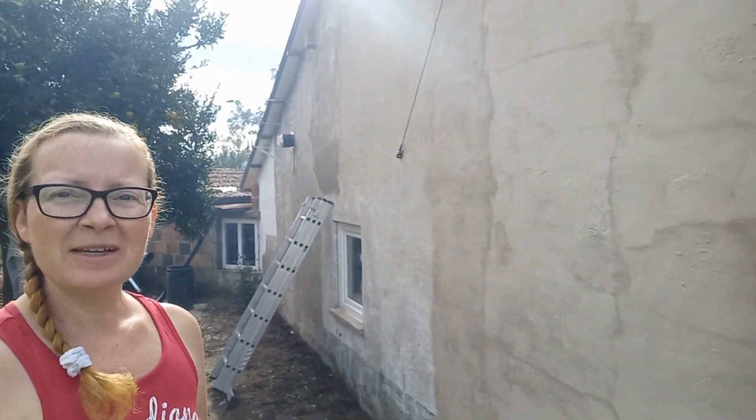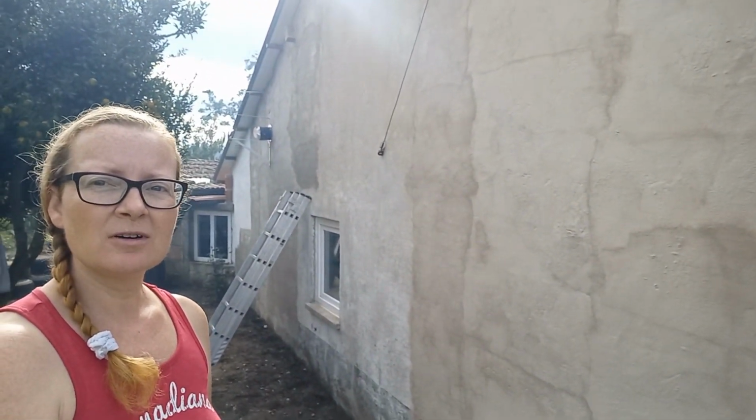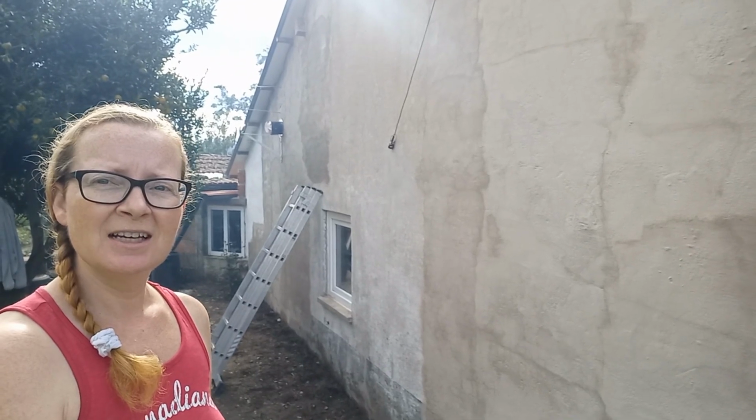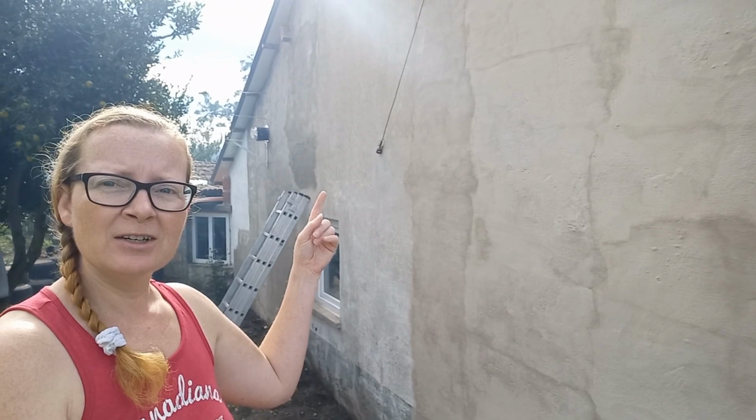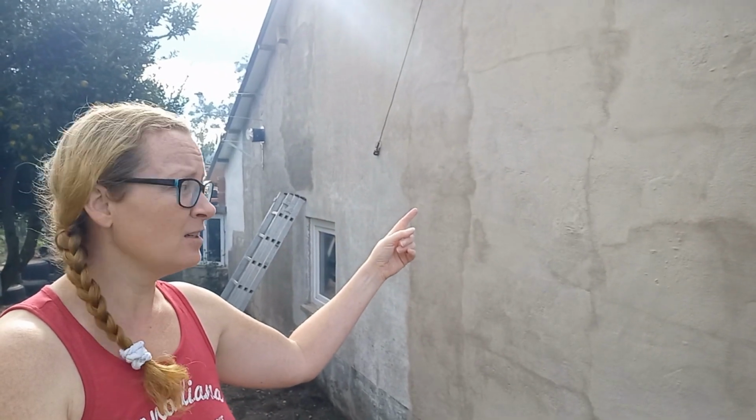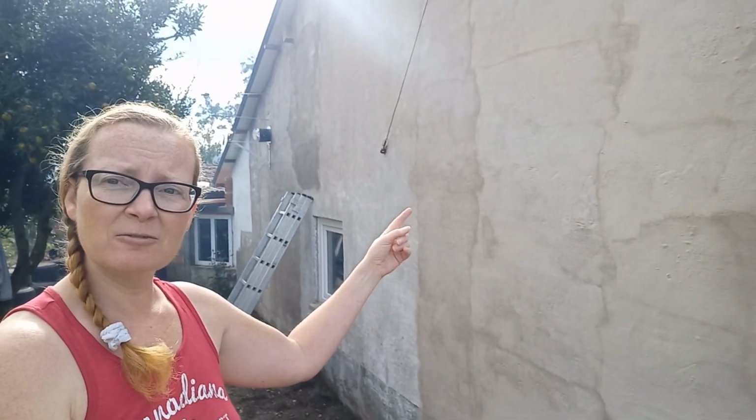I'm continuing with the cement paint or cement wash today. And you can see where I left off here. And then this is where I left off the first couple of days that I was working on it. So I should be able to finish that middle section today.